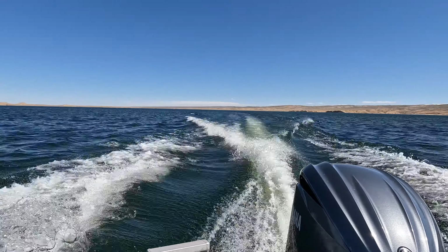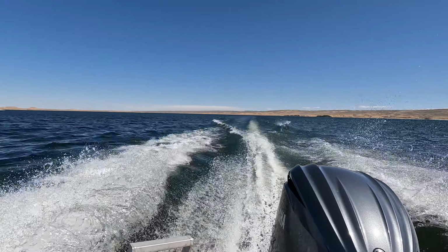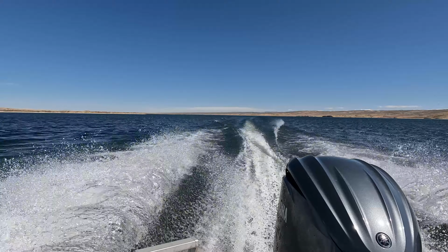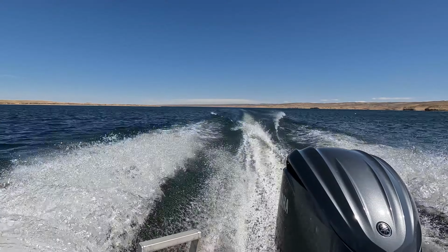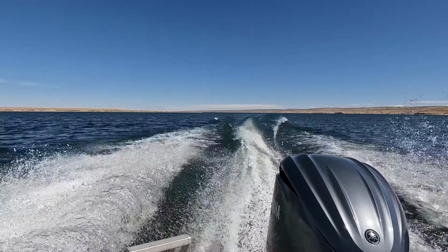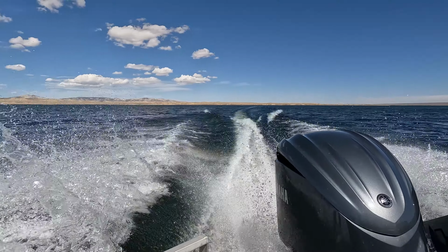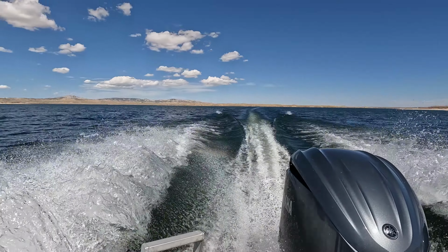Man, what a day. The fish gave us every opportunity to hook up. We had probably 7 to 10 bites, and we just couldn't make it happen on most of those. We were fishing 30 to 50 feet of water right on the bottom, trolling 1.4 to 1.7 miles an hour.